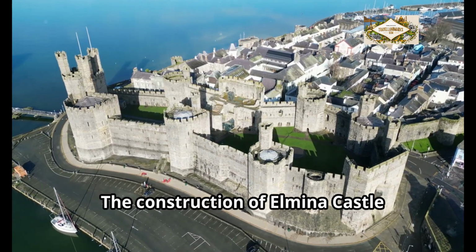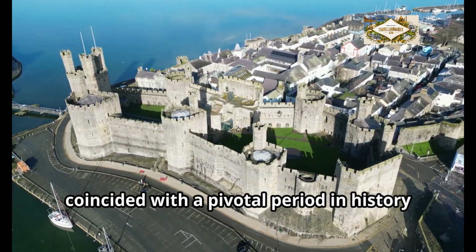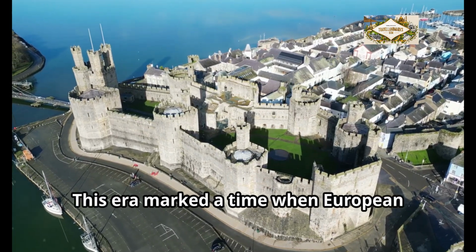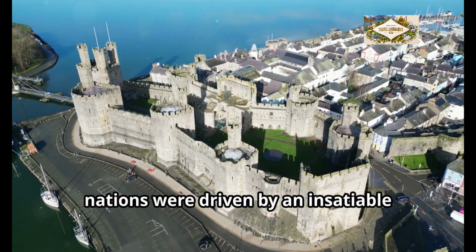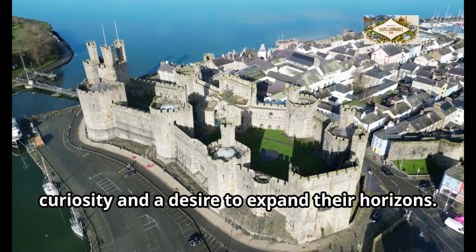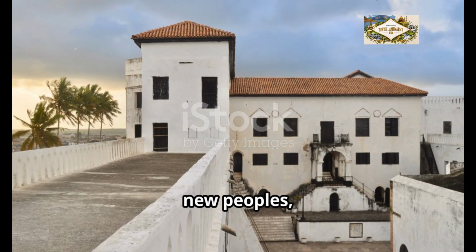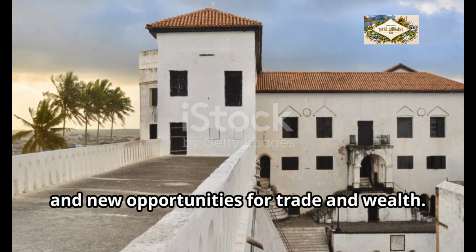The construction of Elmina Castle coincided with a pivotal period in history, the Age of Exploration. This era marked a time when European nations were driven by an insatiable curiosity and a desire to expand their horizons. They sought new lands, new peoples, and new opportunities for trade and wealth.